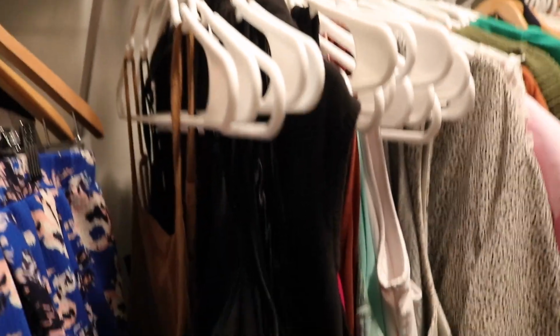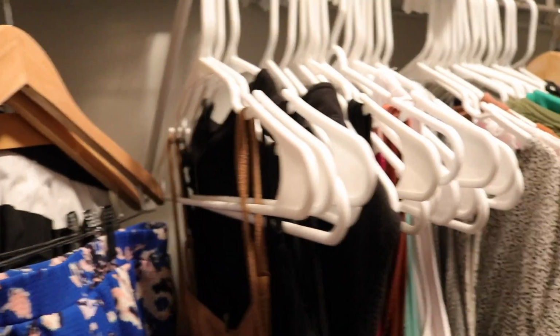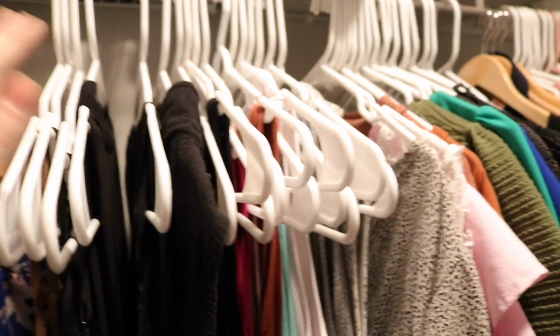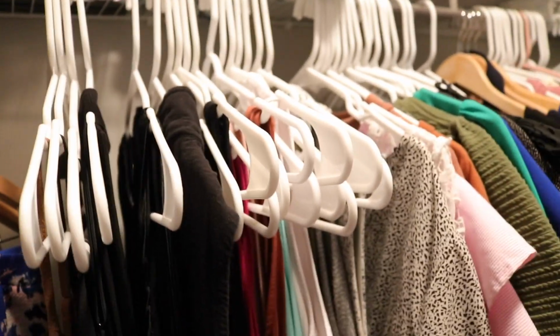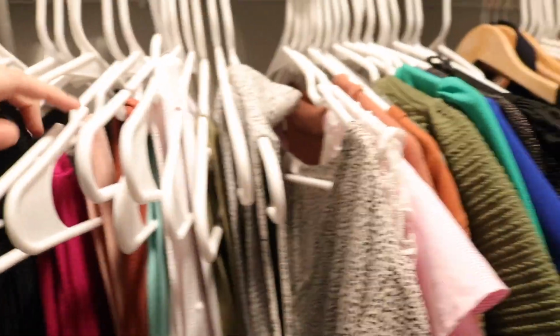Then I sort it by type. So over here I have tanks and they are sorted by color. I do have all white hangers. I know that these aren't the best hangers, but they're cheap and they all look somewhat uniform. So I got them and they're plastic. If they break, I just buy another one. And then I have all of my tanks here.